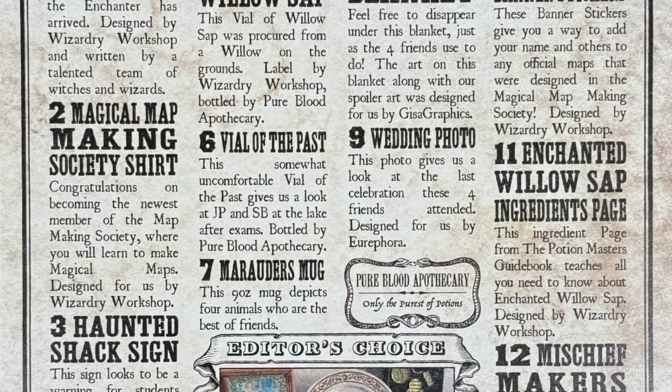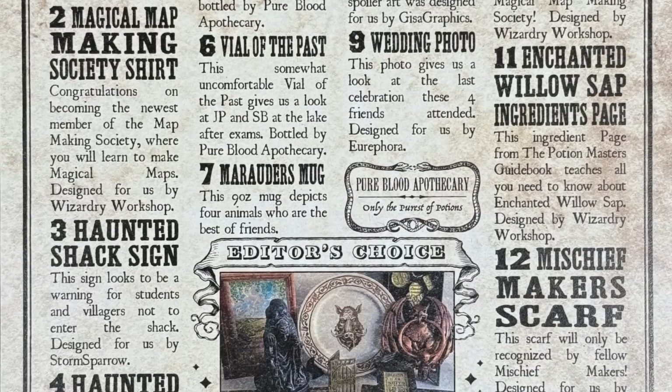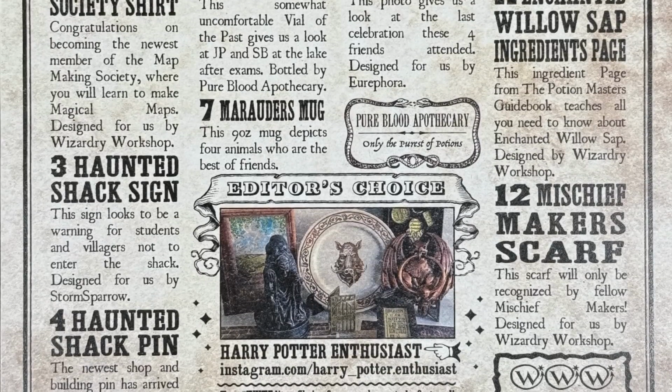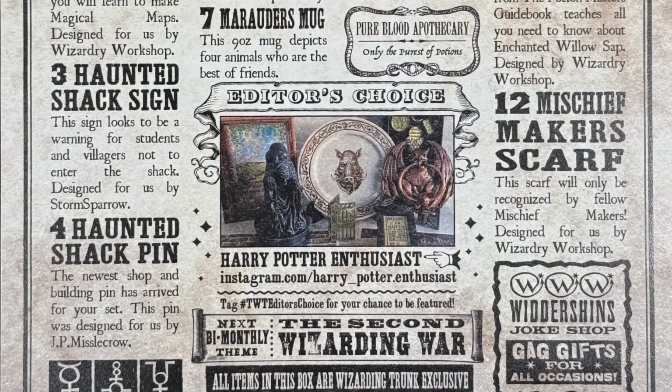Congratulations on becoming the newest member of the Map Making Society, where you will learn to make magical maps. Designed for us by Wizardry Workshop. Haunted Shack sign. This sign looks to be a warning for students and villagers not to enter the shack. Designed for us by Storm Sparrow.